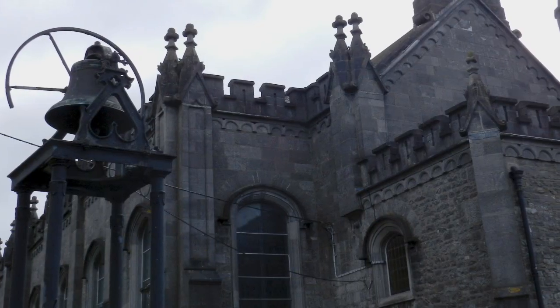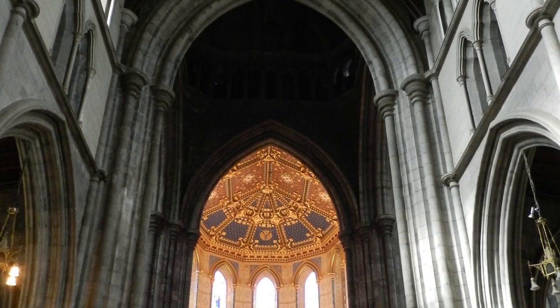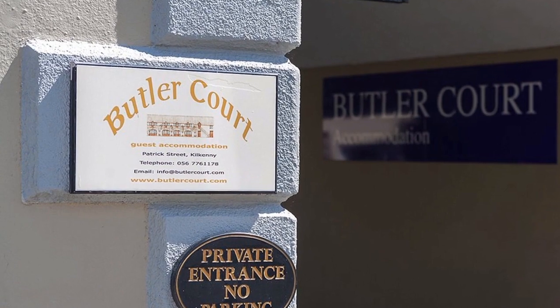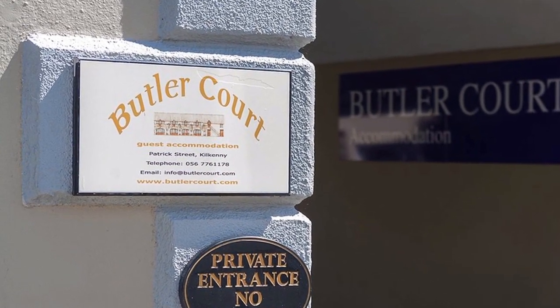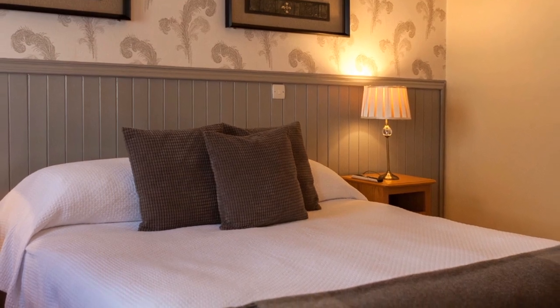You'll find Kilkenny has a certain charm that makes you want to stay another day. So, if you're spending the night, reserve a room at Butler Court. It's fairly priced, provides continental breakfast, has an in-room refrigerator, and validates parking.